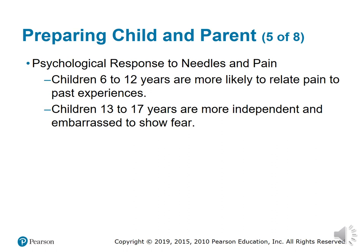When a child is 6 to 12, it's kind of like they have to go off their past experiences if they're prone to getting blood drawn. Like I said, it all depends on if they had a bad experience or a good experience. And hopefully they always had a good experience, and you just have to keep that good experience up for them.